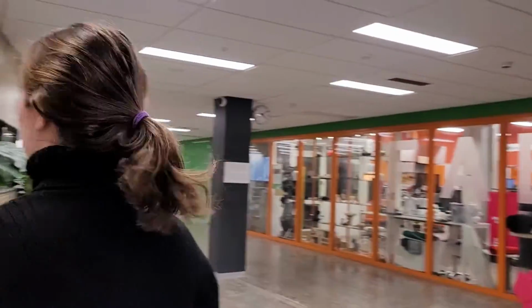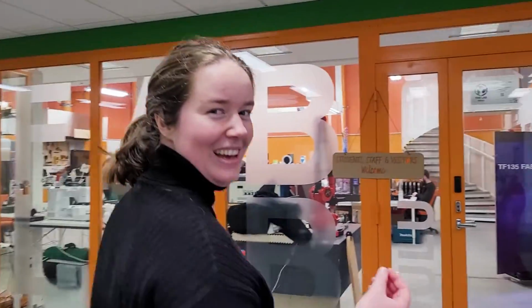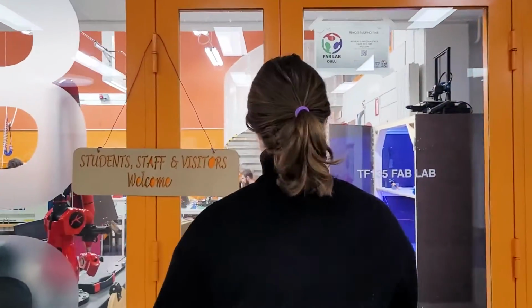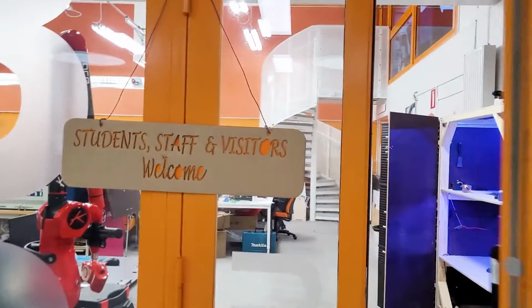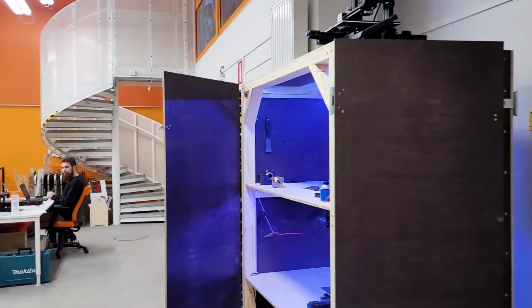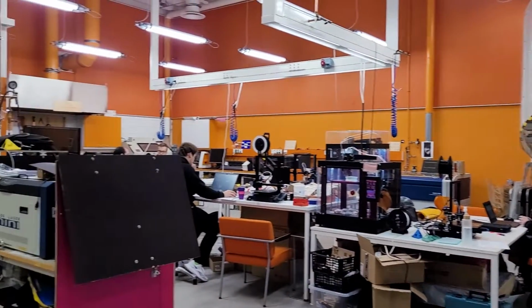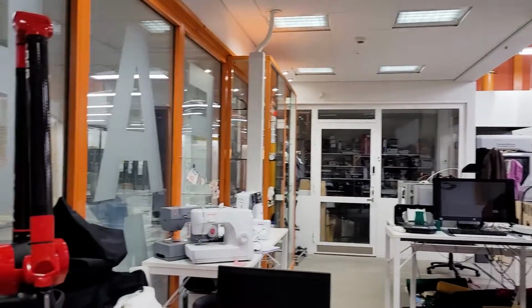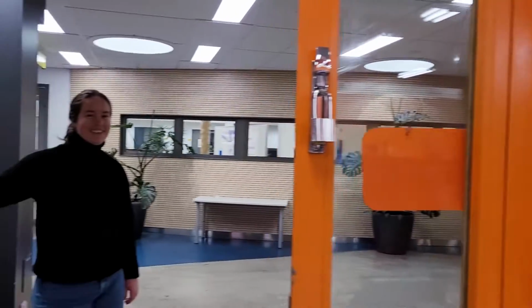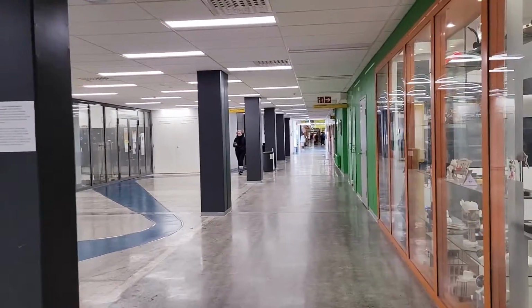Just across the hall, we have the Fab Lab, or the Fabrication Laboratory, where folks can make objects and do research. Take a peek around. It looks like they're pretty busy in there. Let's give them some space.